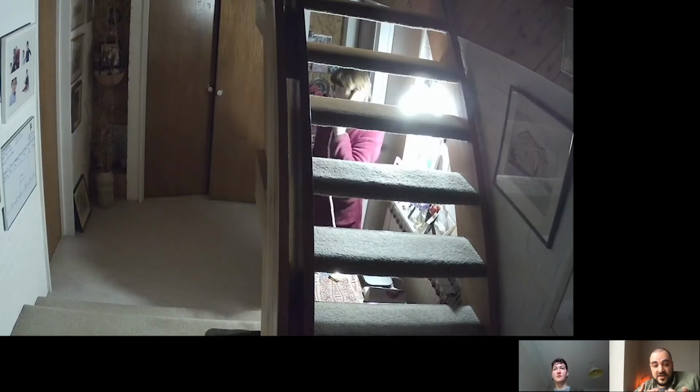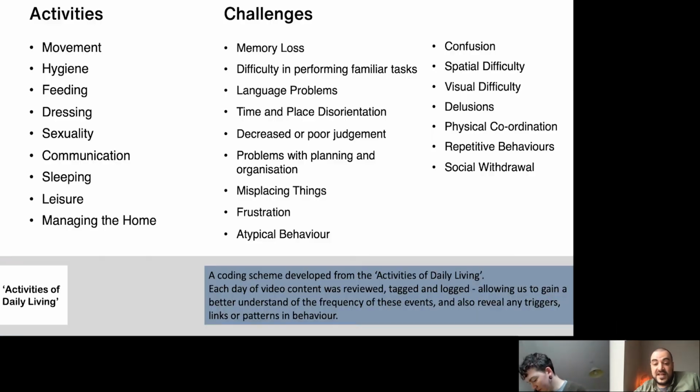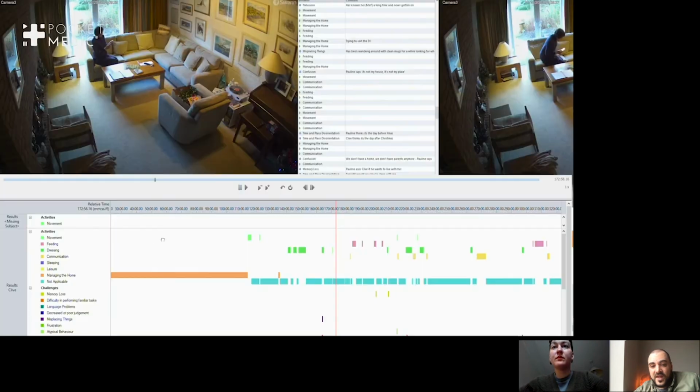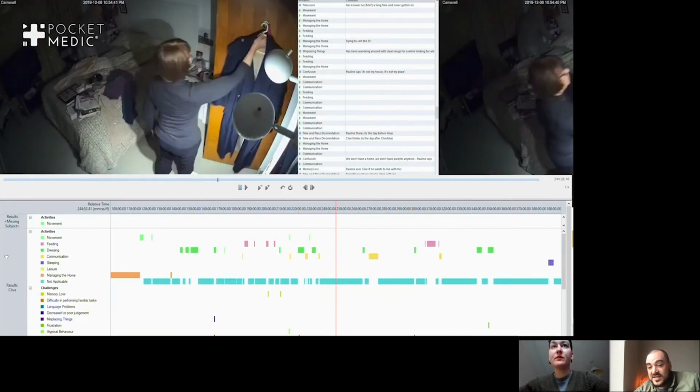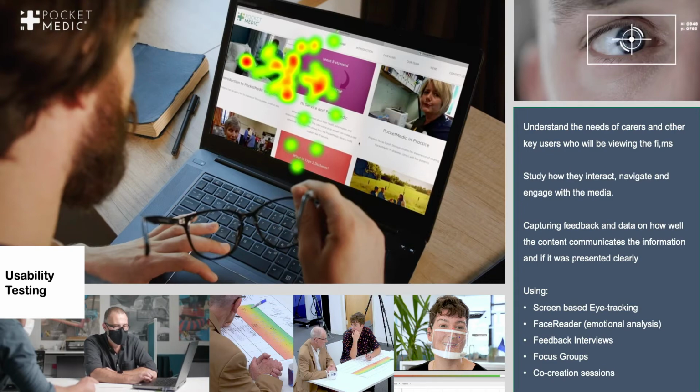We used a piece of software you can see here called Noldus Observer. So we created a coding scheme based around the activities of daily living. The idea behind this was to help us pick out any patterns, any triggers, any key moments that could be built into narratives or examples for Kimberly. After doing the recordings, Kimberly went away and worked with a few collaborators to begin actually developing the film.